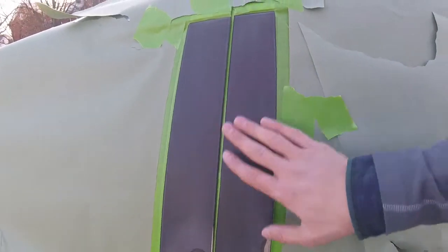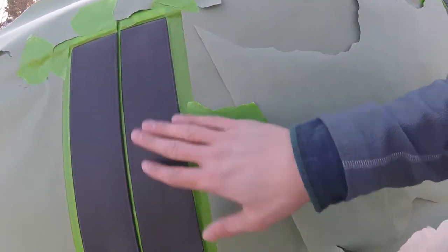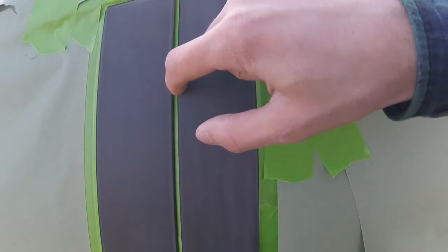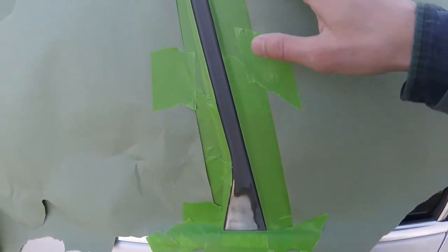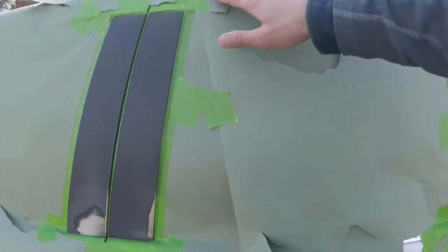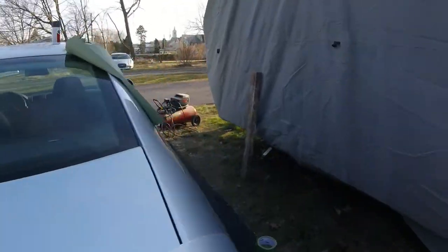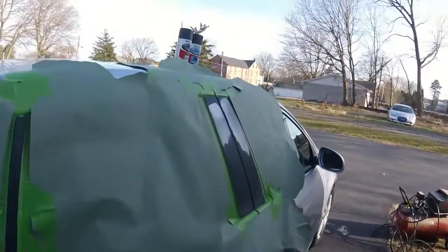Now, this is just a simple textured paint. It's just black paint. But as far as keeping this off of your glass, off of your weather stripping, you can see I opened the doors and taped down in the weather stripping, and then just took some painter's paper that I had and taped off the areas just to avoid any overspray. So everything is taped off and ready to paint.